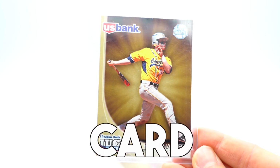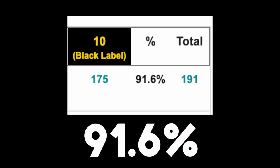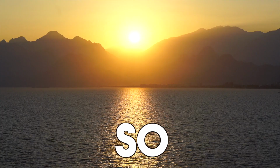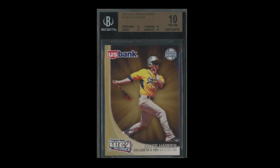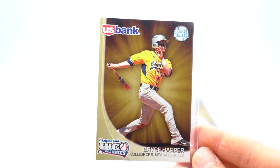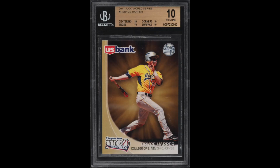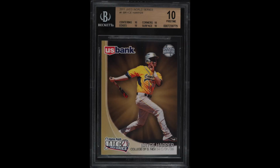This baseball card has a 91.6% black label gem rate. So the other day I saw this BGS 10 Bryce Harper on eBay. This is from the 2011 JUCO set. I continued to see this card come up in a BGS 10 grade.